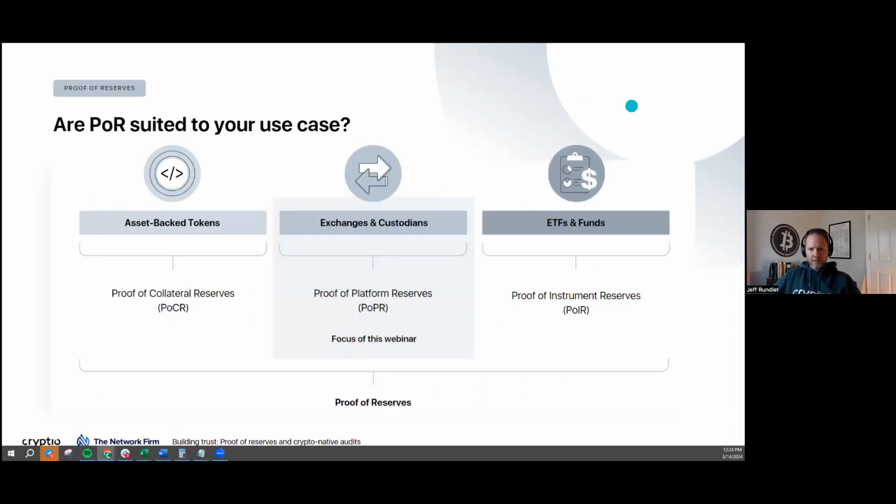So let's run through the evolution you've seen. I know we mentioned before, Clayton, that it started with exchanges. We're seeing different companies wanting to get into this. But where do we go, and how do we achieve a best practice outcome for all companies, and what companies does that encompass?